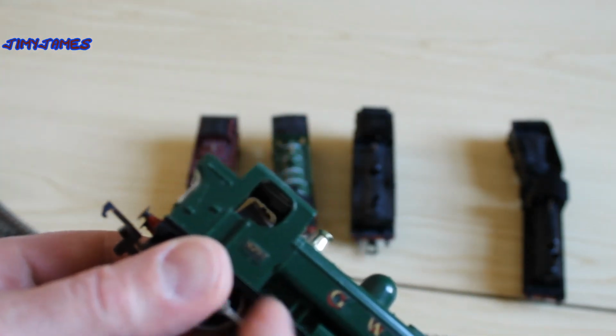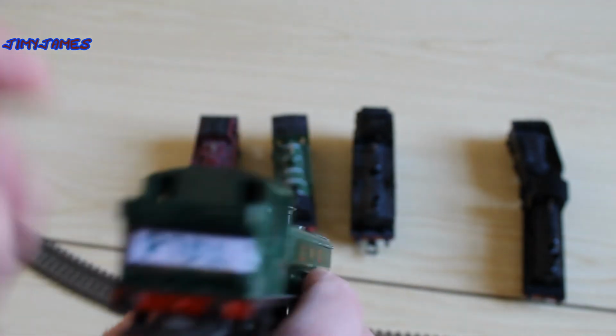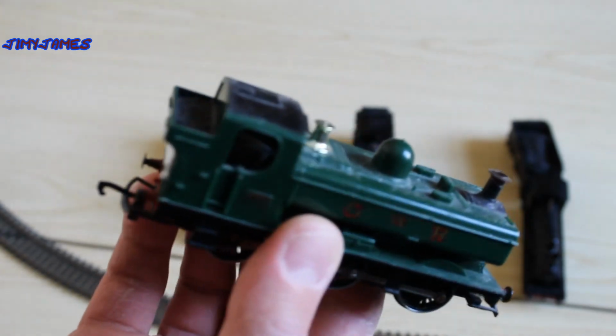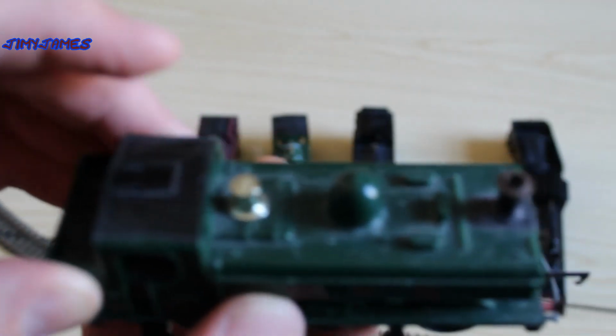There's little transfers with how old this loco is, that number's coming off, so if I hadn't done that then maybe we wouldn't know what number it is, so that's why I've written it on there, just so I know what number it is. I thought that came on open close, but it doesn't look like it does. Yeah, it's a tank. This one also came in the Sovereign Range.